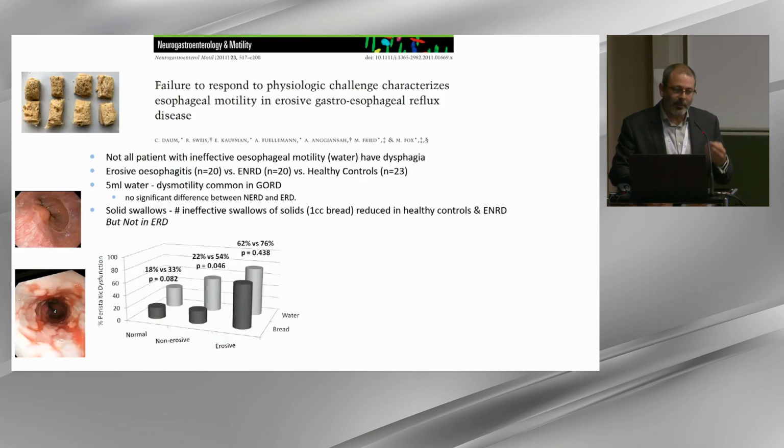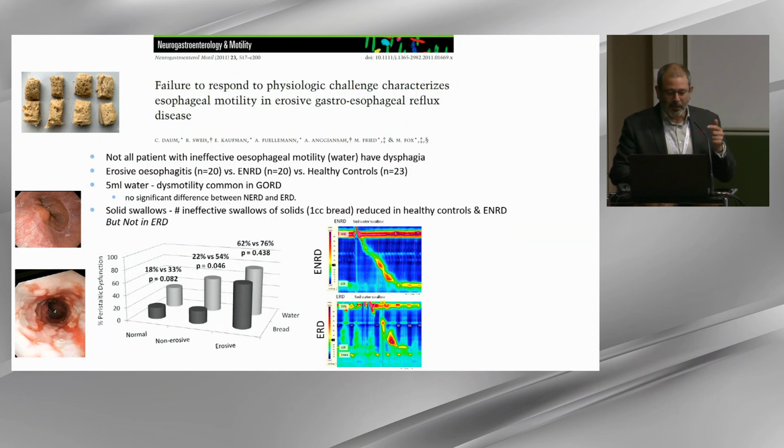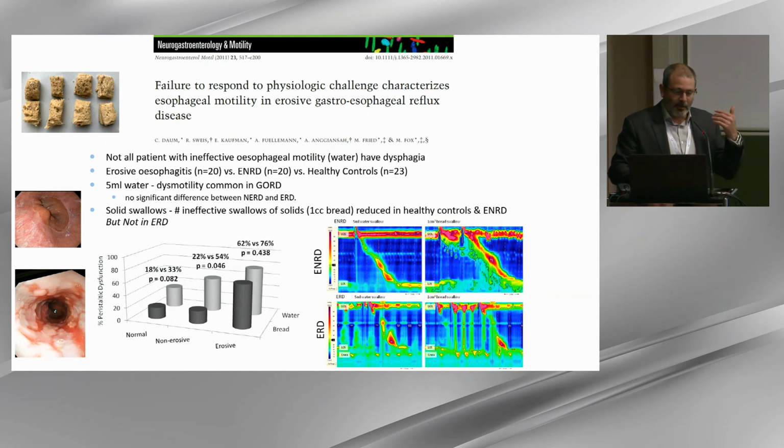And we know that when you look at patients with reflux, when compared to single water swallows, when you give solid swallows, the likelihood of patients who have ineffective esophageal motility tends to be associated with preserved peristalsis and contraction reserve in those who are normal or those with endoscopy negative reflux disease, but not in those with erosive reflux disease. And you can see examples of this here. Endoscopy negative reflux disease, erosive reflux disease, though both of these have IEM patterns, when you give them solids, not uncommonly in the endoscopy negative reflux disease group there is peristaltic reserve, but in erosive reflux disease it is less likely.